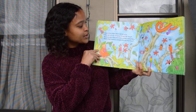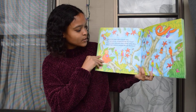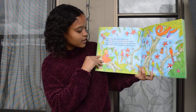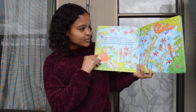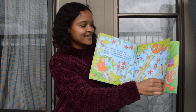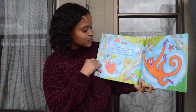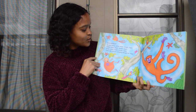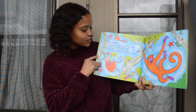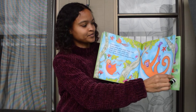Down in the jungle where nobody sees, what can you see swinging through the trees? With a swingy swing here and a swingy swing there, what's that creature swinging through the trees? What is that creature? It's a monkey. He goes swing, swing, boogie, woogie, oogie. That's the way he's swinging through the trees.